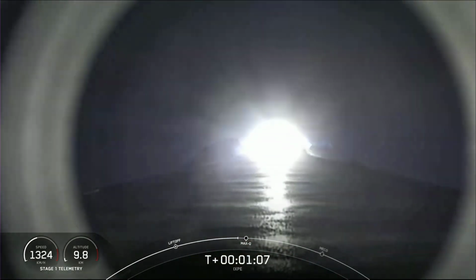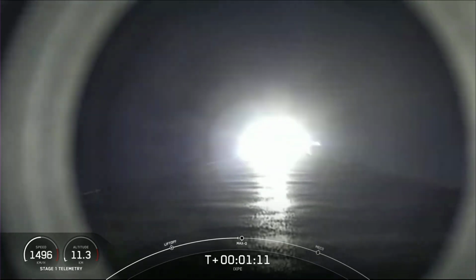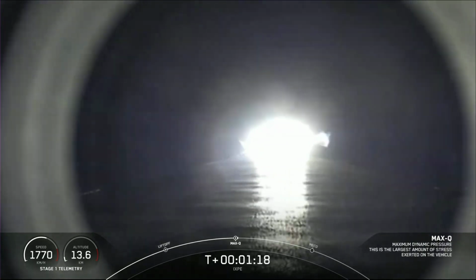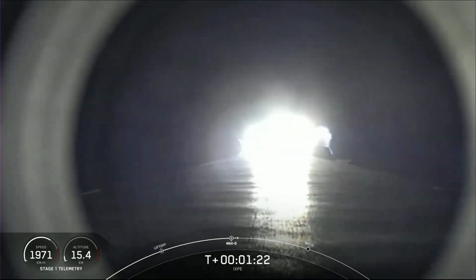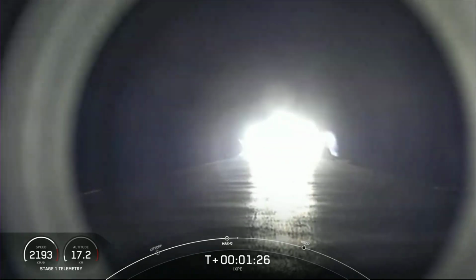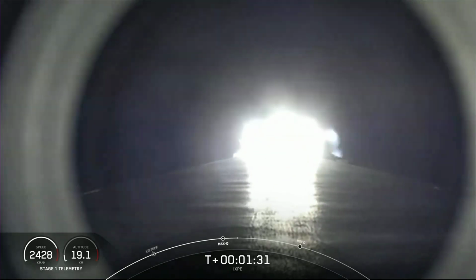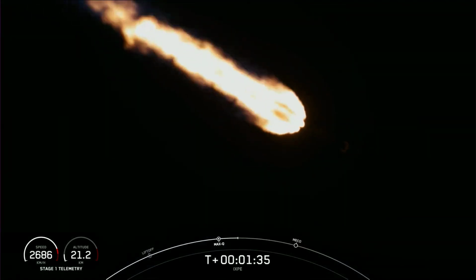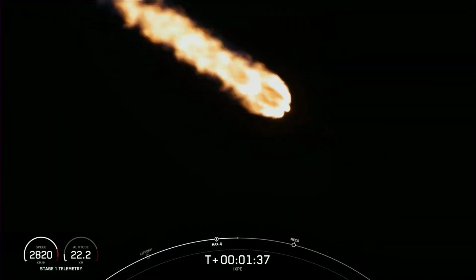Vehicle is supersonic. Max Q. So with that, we are through the highest stresses on the vehicle from the combination of our increasing velocity and the decreasing atmospheric density. Coming up next, the next event in about a minute will be MECO, that's main engine cutoff. We'll shut down those 9 Merlin 1D engines in preparation for the next event, stage separation.